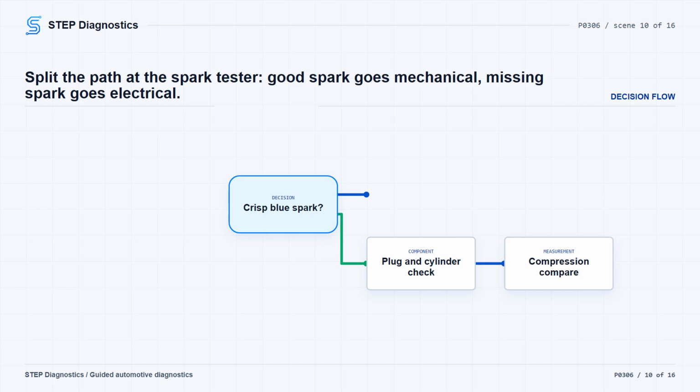before continuing. Remove the cylinder 6 ignition coil, reconnect the coil connector, disconnect the cylinder 6 fuel injector connector, install a spark tester on the coil, and crank the engine while watching the spark. A crisp blue spark sends you to the spark plug and cylinder inspection. No crisp blue spark sends you into the ignition coil circuit checks.